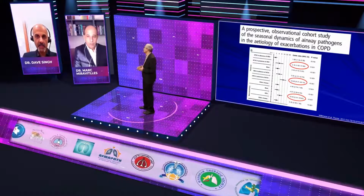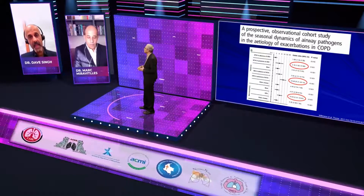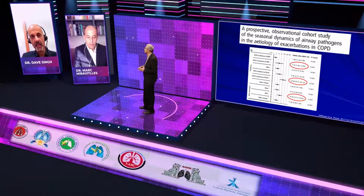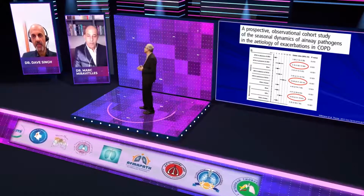I think at the moment, the best you can do is in the stable state, try and find out who's colonized. And then when they exacerbate, you're left with going off symptoms, and you do standard clinical management. What I'm really getting at here is trying to focus on bacterial presence in the stable state. I think that's the goal.